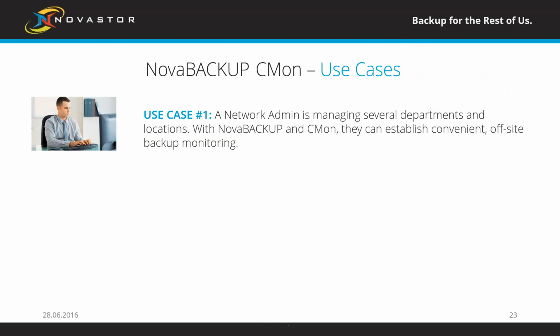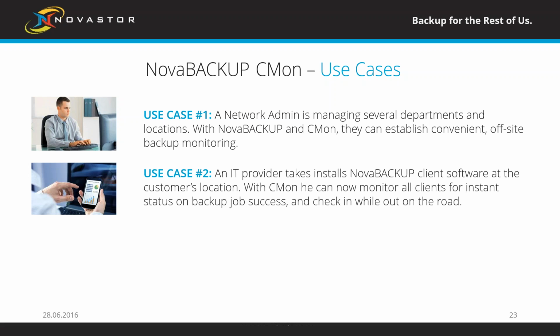So I just wanted to speak briefly on who's going to use the cMon. What cases would this be helpful? If you're a network admin and you have different departments with different locations or buildings, you probably want to be able to see all of your backups from one location, from one window. Maybe your smartphone or tablet, or whatever you've got on you.